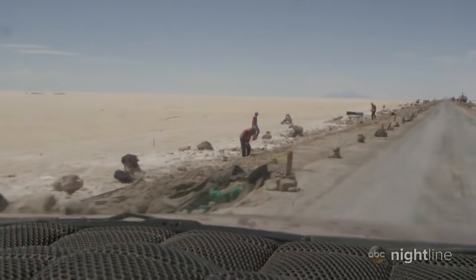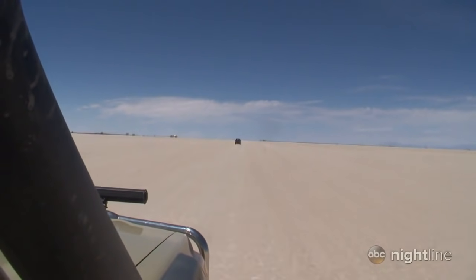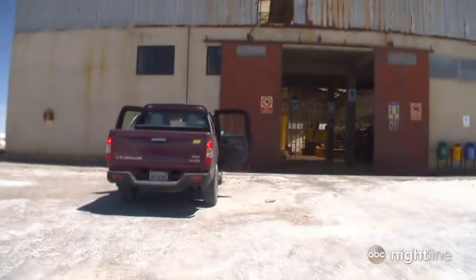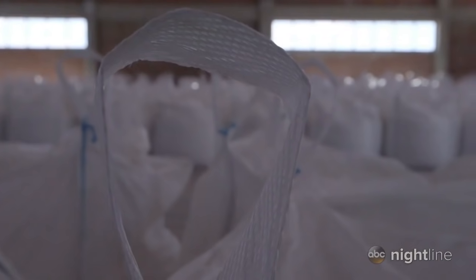Each step is miles away from one another. Condoretti's driver shuttles us around. Porque es muy peligroso. So the ground can be a little dangerous here to drive on for certain cars? Yes. Finally, the most important stage. Hard hat's back on. Lithium is processed here, as well as potassium, another brine byproduct which they also sell.